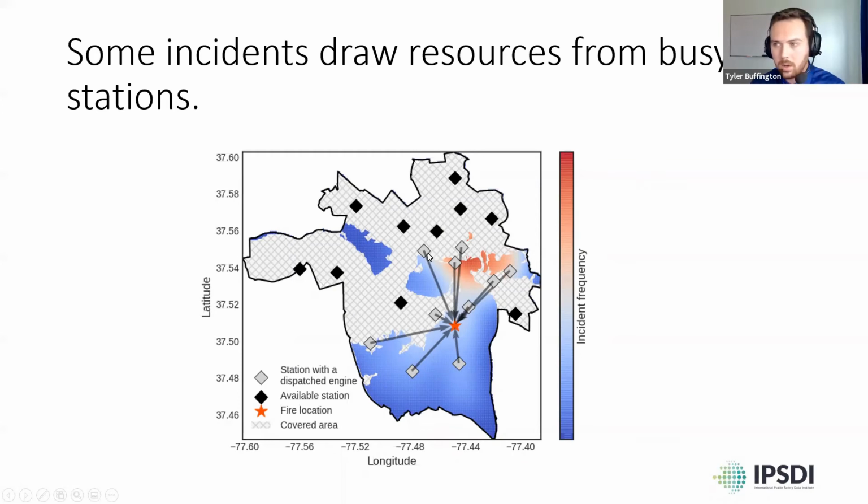And what I did is I said, okay, if a station responded, this is based on the assumption that it only has one engine. So this was based on an engine analysis, whereas before it's based on an ALS unit analysis. If it only has one engine, then the resources for engines are depleted from that station. And so what we do is we basically turn off their drive time polygon. And so regions that are close to that station might not be covered anymore. And so now we get this new resulting coverage map. And you can actually see that if these stations are not able to respond anymore because they sent their units to this incident, then we actually have this hotspot, which is now uncovered.